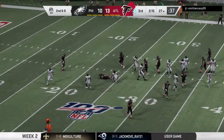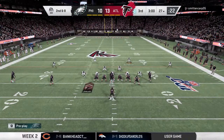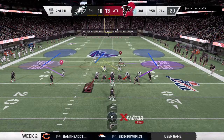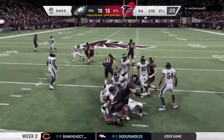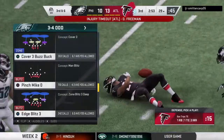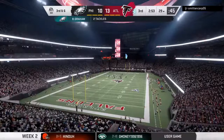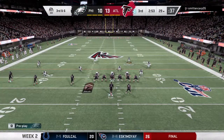Tough first half for him, unable to put up the numbers he's used to producing. But with a guy like him, you and I both know it just takes a couple of explosive touches for him to make an impact on this game and on the stat sheet as well. And hang on here, Freeman shaken up, remaining on the ground after that last play. We'll check on his status when we get back.